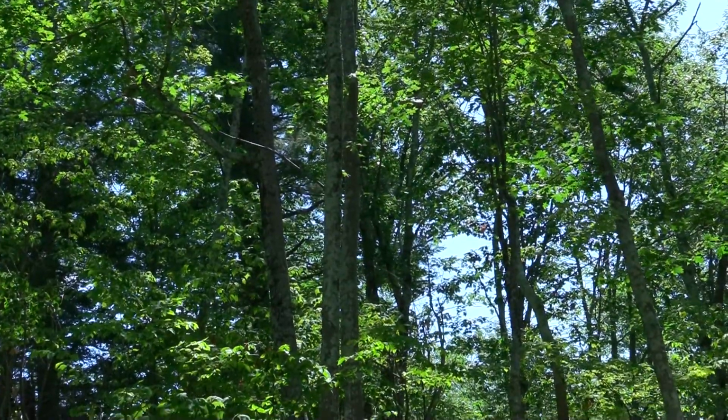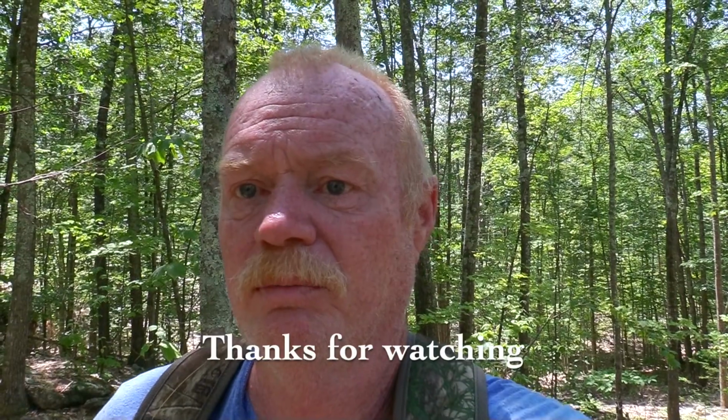The only thing, like I said, is if they come up this main trail, you know it's going to be a head-on shot to quartering until they get by me. So I'm not sure just what I'm going to do here. Well, after looking her over, I think that's going to be my best option, this tree right here. That'll give me the best chance.